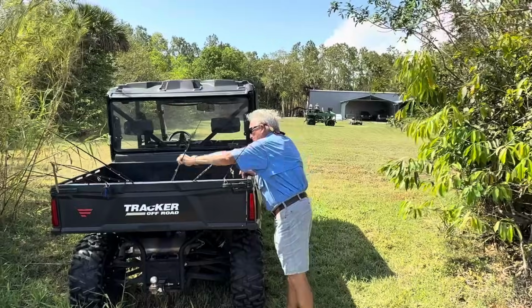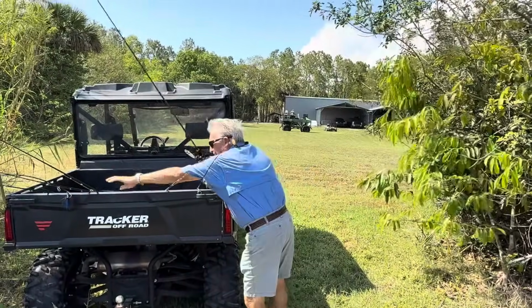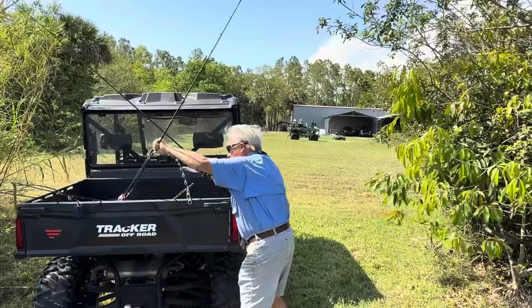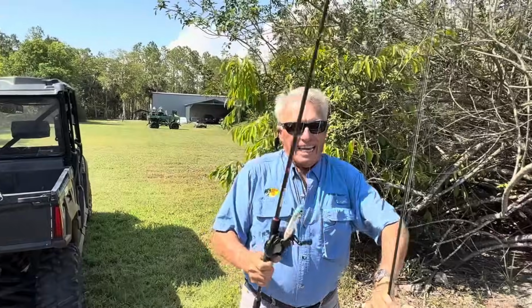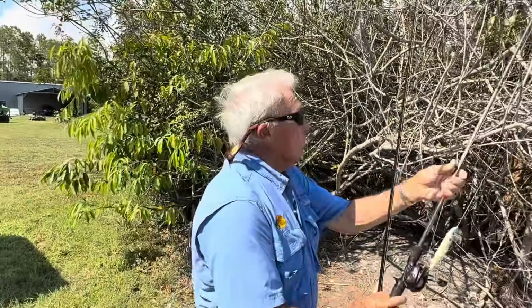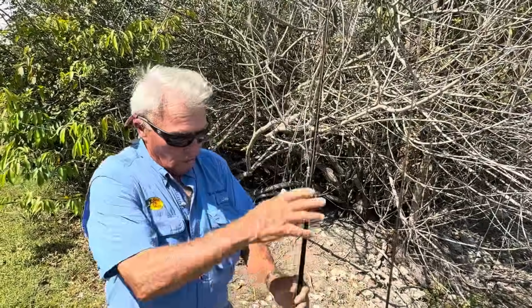Early in the morning, we start off with big plugs like this and this frog. And let me just tell you, the frog bite on both Okeechobee and Headwaters is out of sight. It's the best month in the world for a frog. This is my number one lure, really. I'll have to show you this frog deal.